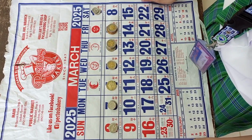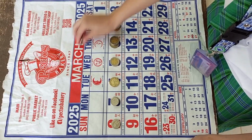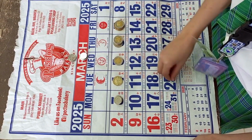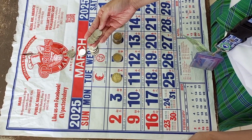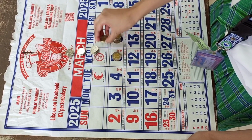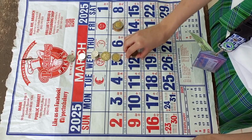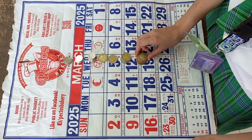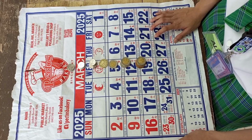So, we will add all the coins from day 1 to day 7. First, on the first day we have 1 peso and 25 cents, plus 2 pesos and 50 cents. On the third day, we will have 5 pesos because 4 pesos and 4 pieces of 25 cents is equivalent to 1 peso. That's why we have 5 pesos. On the fourth day, we will add 10 pesos. On the fifth day, we will add 20 pesos. On the sixth day, we will add 40 pesos. And on the seventh day, we will add 80 pesos. And the total is 158 pesos and 75 cents.